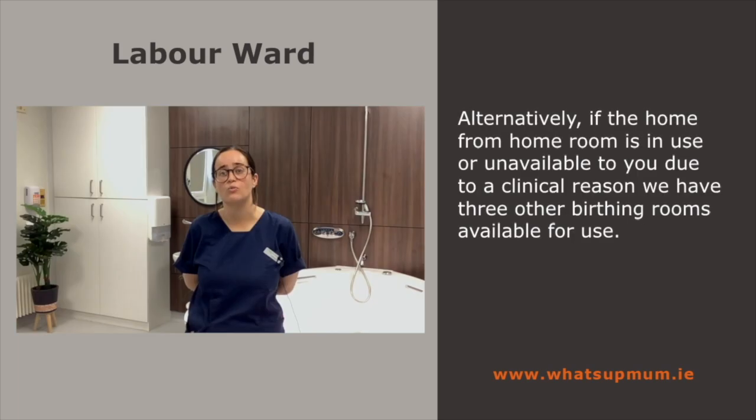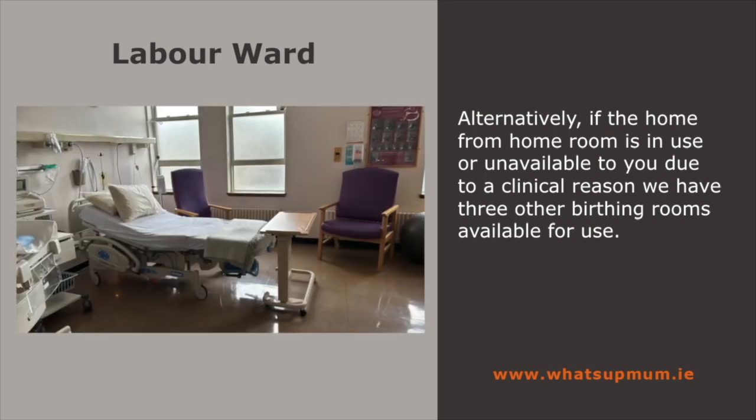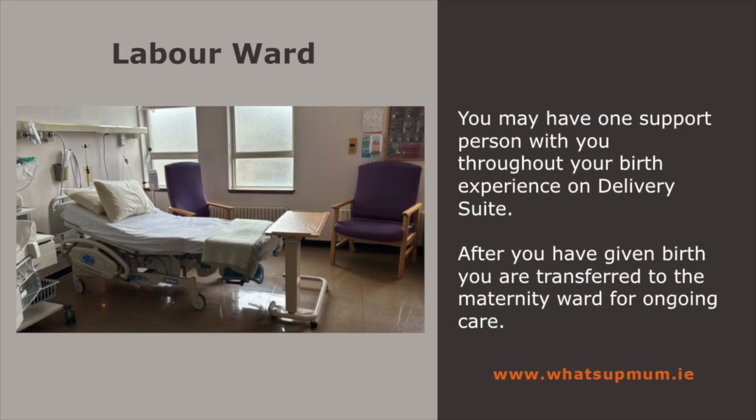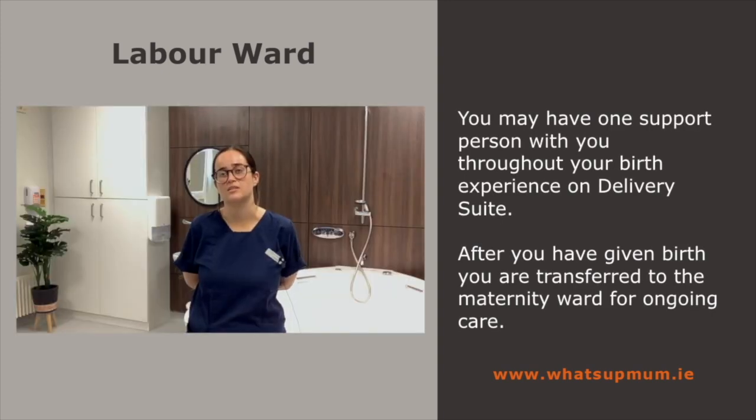Alternatively, if the home from home room is in use or unavailable to you due to a clinical reason, then we have 3 other birth rooms available on Delivery Suite. You may have one support person with you throughout your birth experience on Delivery Suite. After you have given birth, you are transferred to the maternity ward for ongoing care.